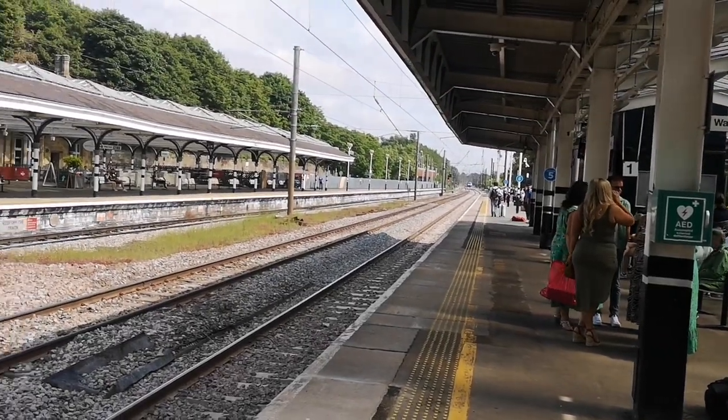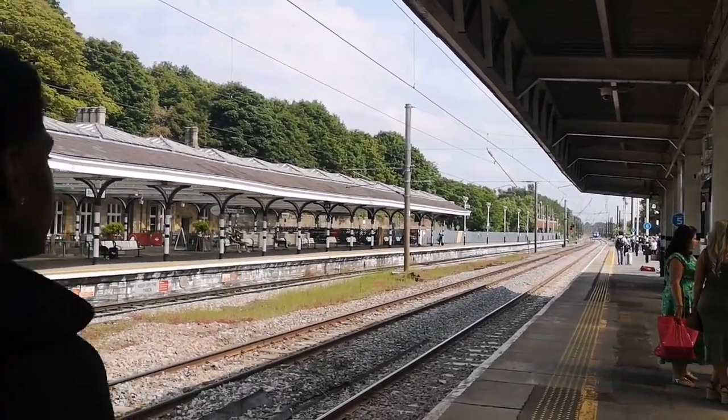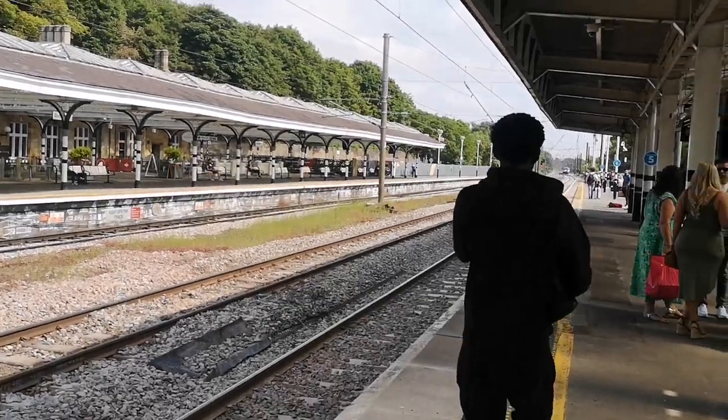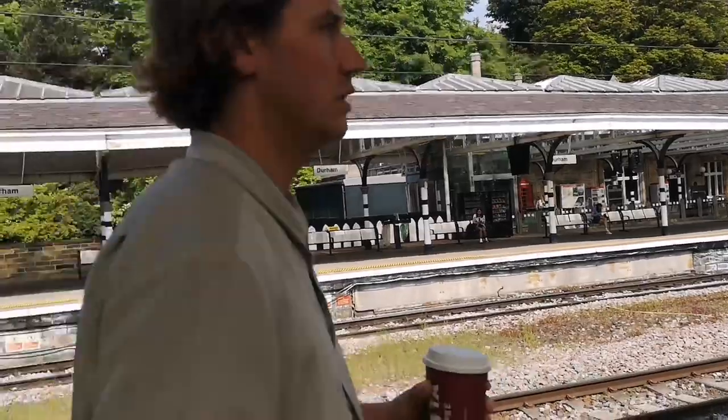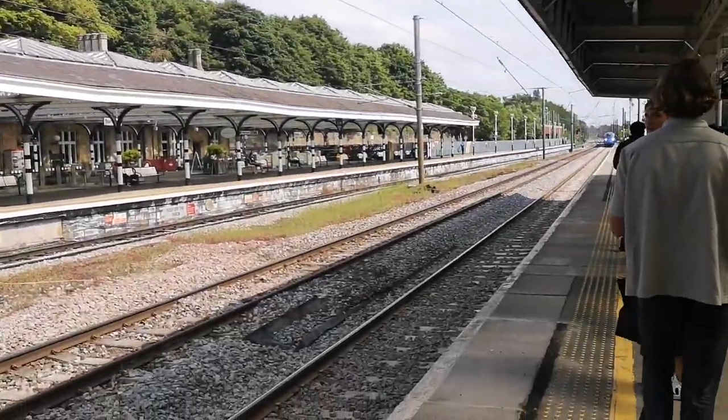Next service to pass through was a Lumo service, the train now approaching platform 1 off to London. Please stand well clear of the edge of platform 1.